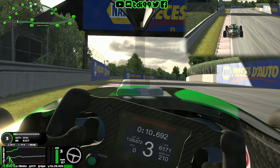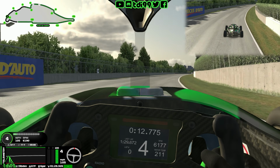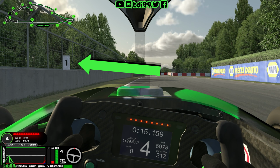Open up the steering and get on full throttle as soon as you can. Be careful of the wheel spin. It can spin there quite easily. Cut the corner on this one. Just get a direct straight line to the 2 marker board there, and we're braking at the 1 marker board just there. Again, nice heavy braking for this one.